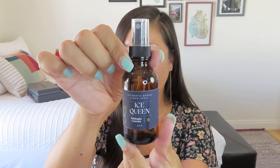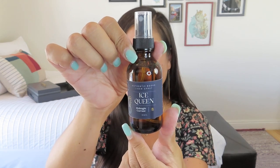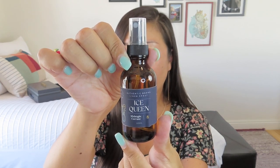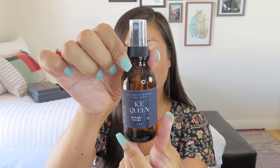Uh-oh. So it says Ice Queen has notes of sophisticated red currant and juniper. Ooh, that sounds really good. Our new linen sprays are great to spray your favorite reading chair. Every bottle is hand poured and packaged with care. So it makes sense just from a budgetary standpoint for them to do a lot of the bath and body products in-house. So they've learned how to make candles.